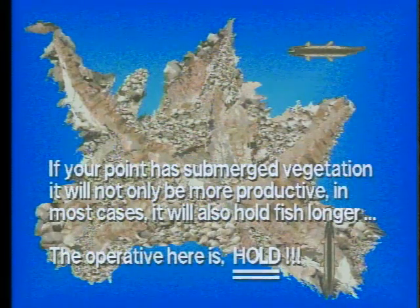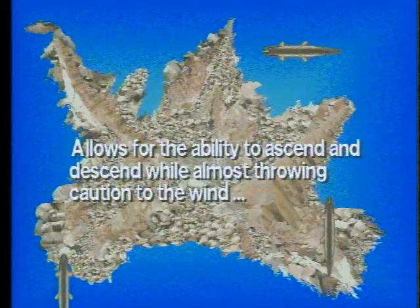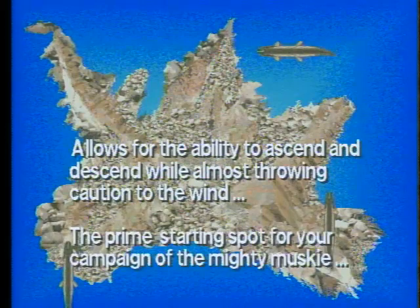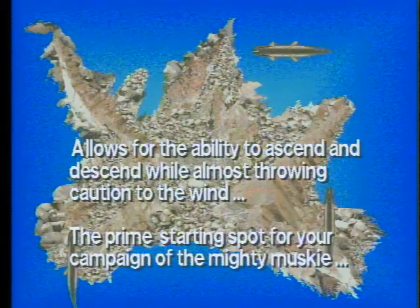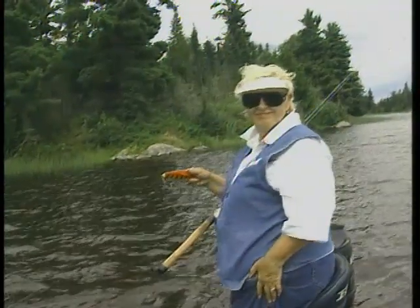That's right. The points are for the most part the first part of a structure that will actually hold muskies, allowing them to move on and off the main structure. This ability to ascend and descend while almost throwing caution to the wind makes for a prime, if not the prime, starting spot for your campaign of the mighty muskie. There are many things to be said for points.